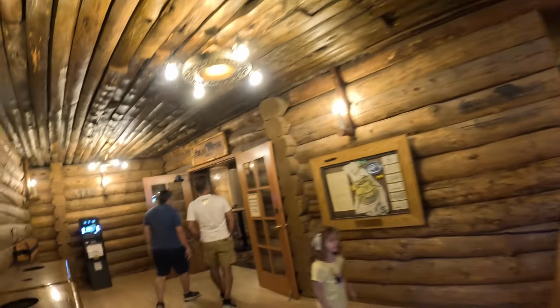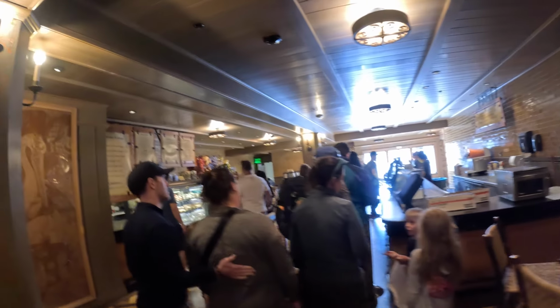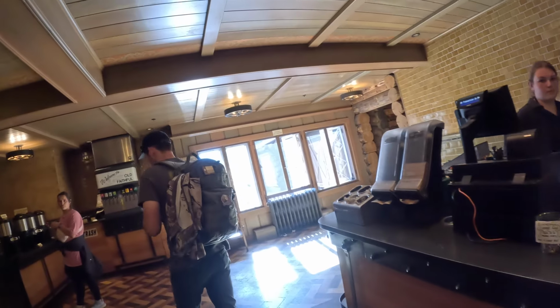Snack shop and ice cream. Open 6:30 to 9 p.m. The Bear Paw Deli is a convenient spot for quick bites and refreshments. It offers a selection of deli-style sandwiches, snacks, beverages, coffee, and ice cream.